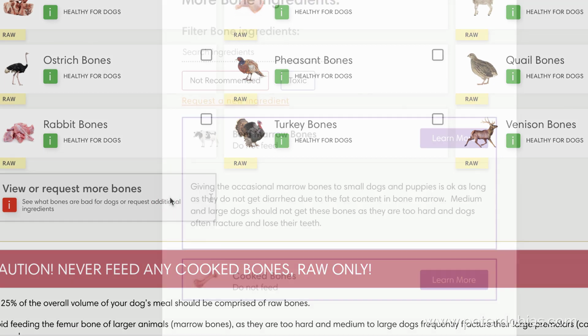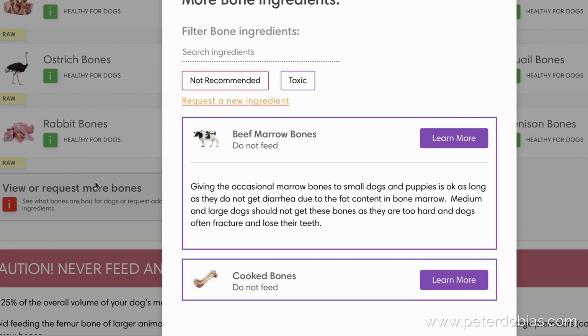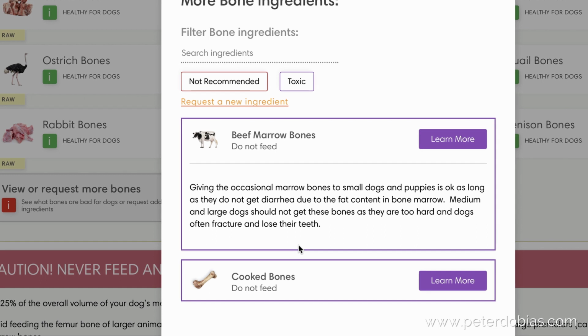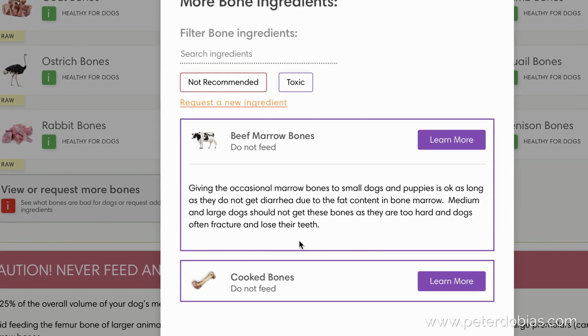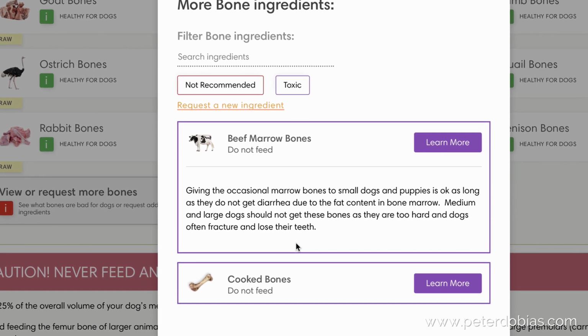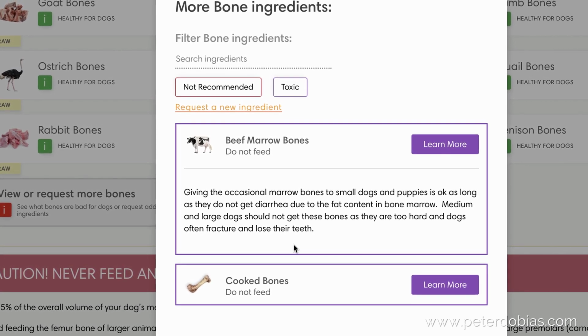I'm going to quickly click on this particular area and you can see that I do not recommend marrow bones, and there's an explanation here, and also cooked bones. Do not feed any cooked bones at all. This is what the pet food companies, the kibble companies, took advantage of. Some people feed cooked bones and they don't digest, and then there's an obstruction. In 20 years of recommending raw bones, I have not seen one single obstruction in a dog.